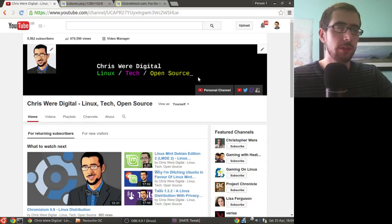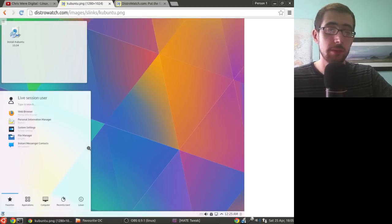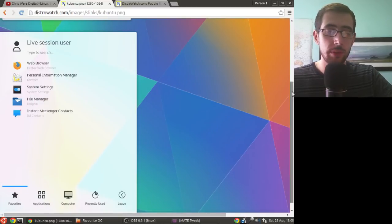So I've got a screenshot here, which I'm going to show you. This is a look at the Plasma 5 desktop, and it looks beautiful. I'll probably at some point have a glance at it.